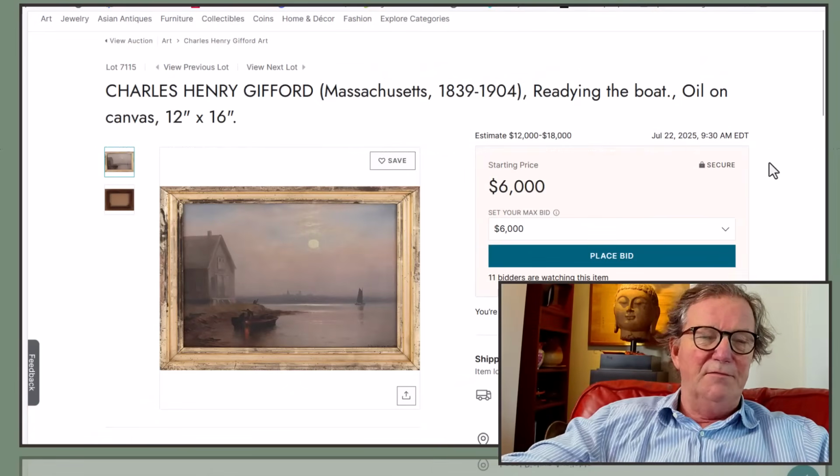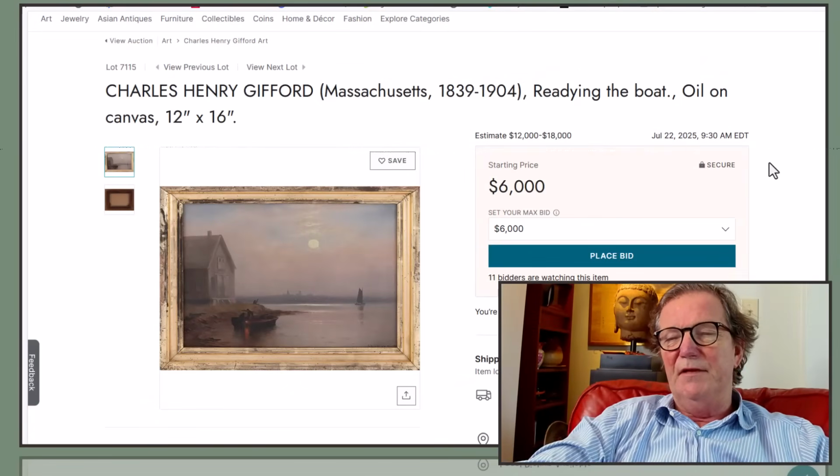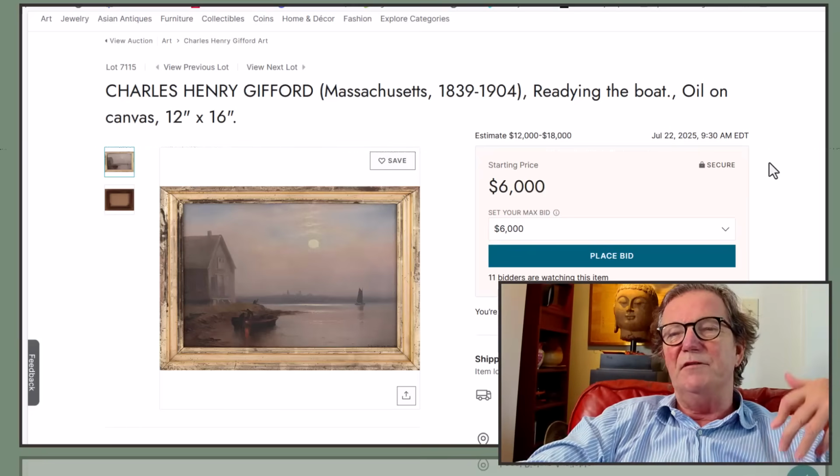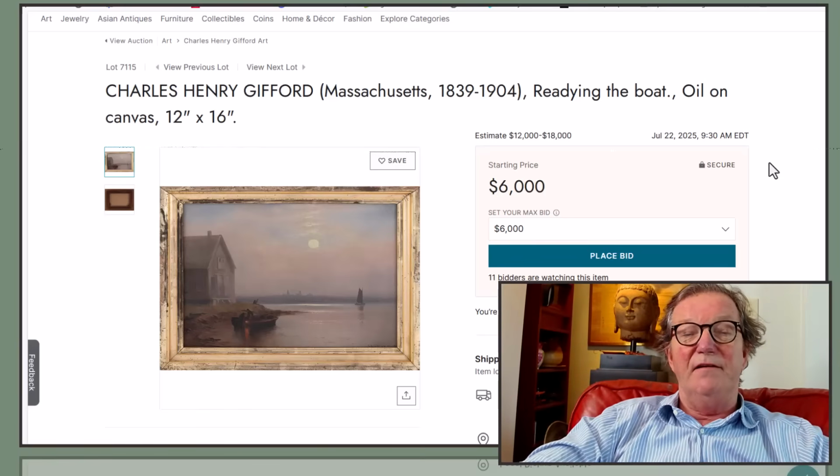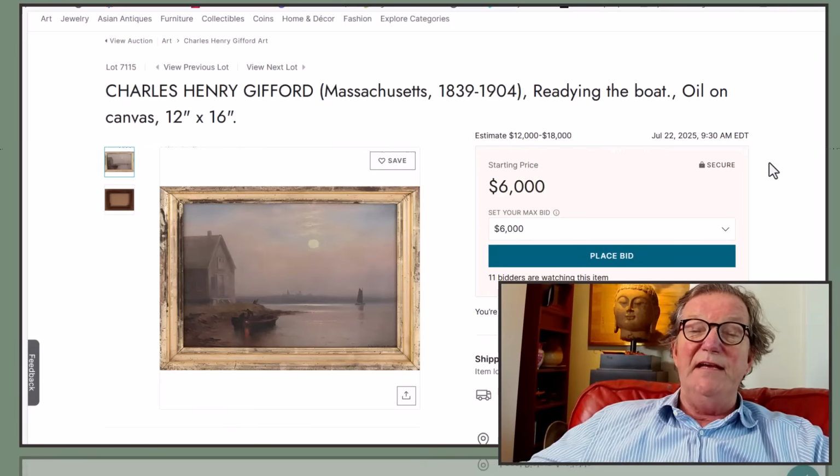He was nominated for all kinds of awards. He was heavily exhibited. His paintings are in the Museum of Fine Arts in Boston. They're in the Peabody Essex Museum. They're in the Yale Library. He's got a very extensive resume. The painting is estimated at $12,000 to $18,000.